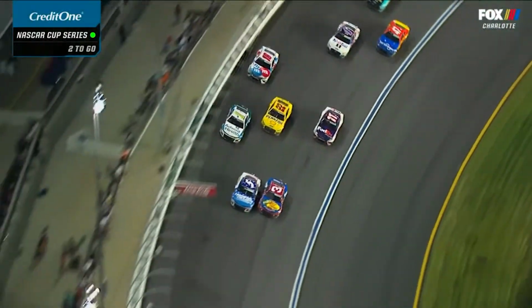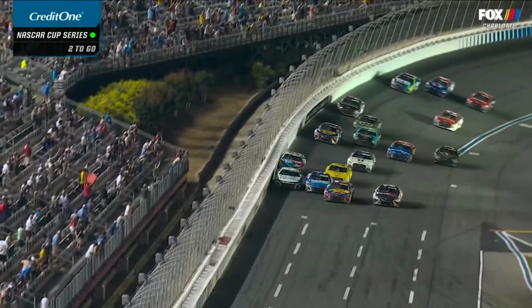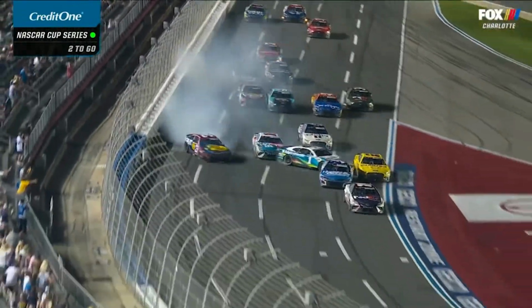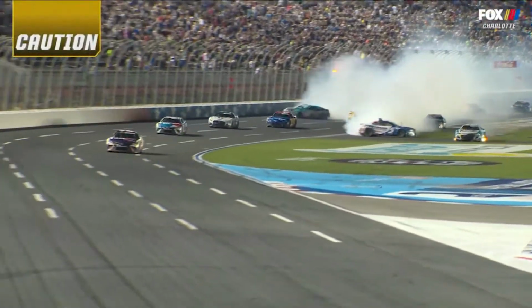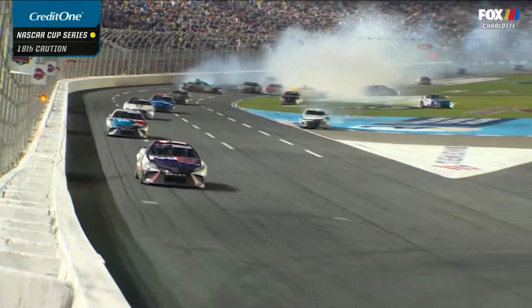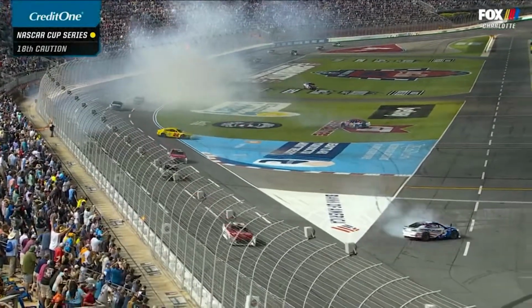Kyle Larson. Austin bobbles just a little bit. Oh, now he's on the outside. Chastain's got him. Four wide. Oh, they're wrecking. Unbelievable. Did the caution come out? They get the white? Yes. No. Caution before the white. Caution. We will line up and do it again.